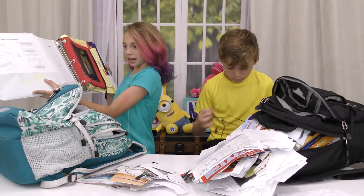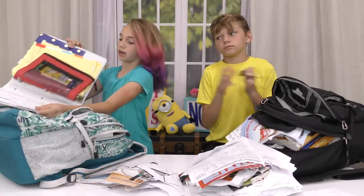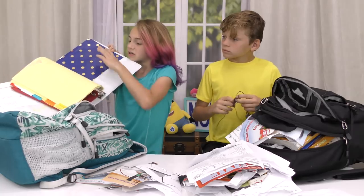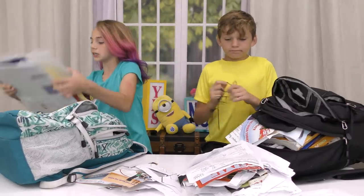Oopsies. And it ripped because of how long I had to use it. And then I have a cute little pencil pouch. And then I have all my folders that I never used. And then I have a folder back here. And that's my everything binder.